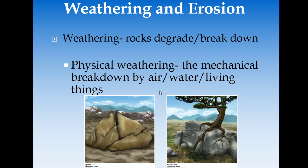So when rocks reach the surface, what happens on the surface? We've been talking a lot about the inner parts, but what's happening on the surface that we can observe and control? Well, we see weathering and erosion happen a lot. Weathering is when rocks break down, and this is important because large rocks breaking down into smaller rocks helps set the stage for the making of soil.